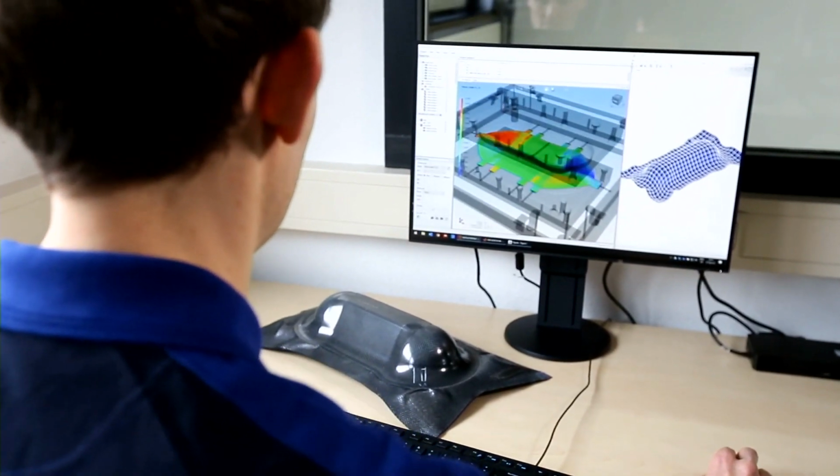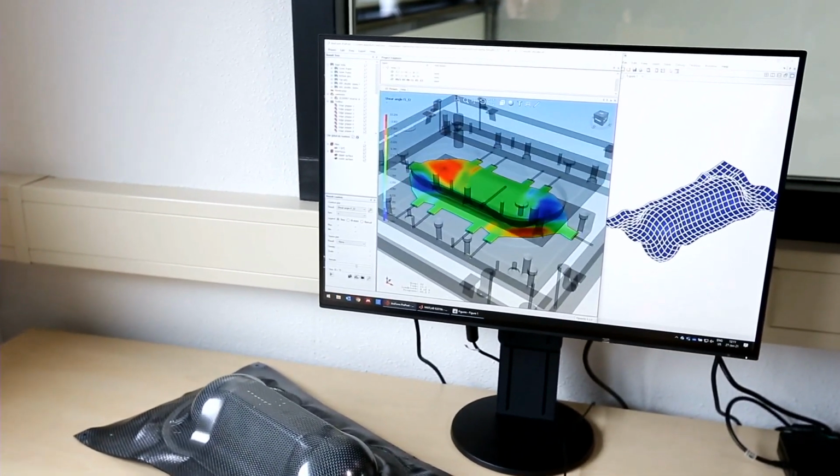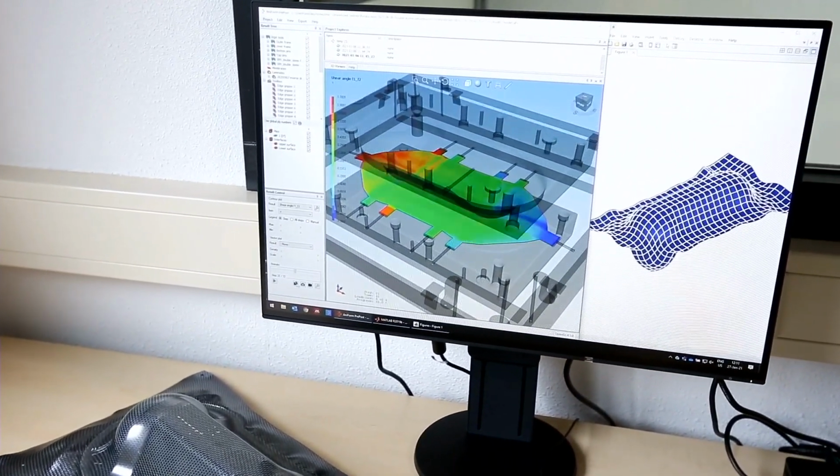Luckily, we've got process simulation tools, and with that, we're able to predict what occurs during the stamp forming process. We're then able to modify the design beforehand. With these process simulation tools, we enable industry for first-time right manufacturing of composite parts. In our research, we try to improve the wrinkling predictions by measuring and describing the material behavior even better.